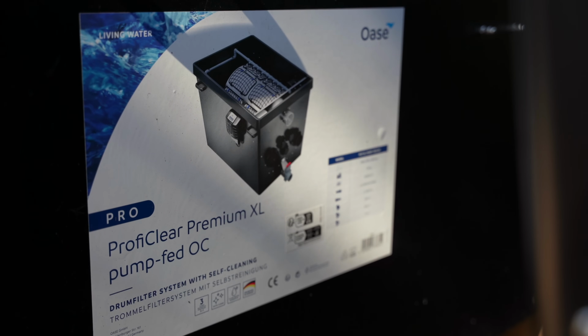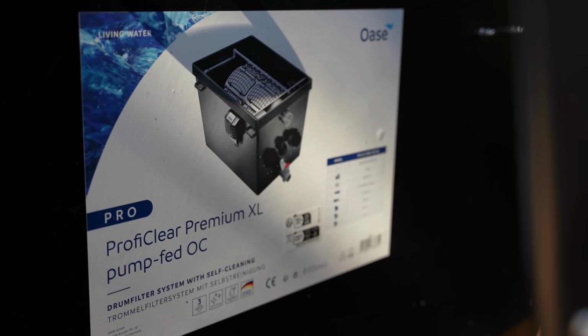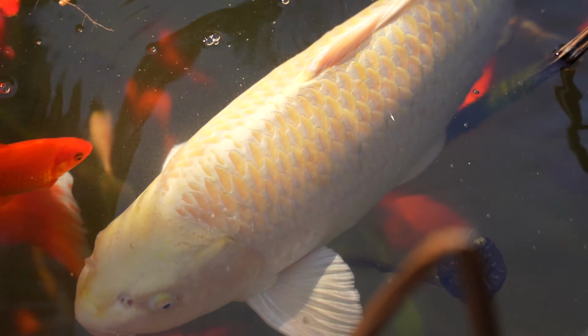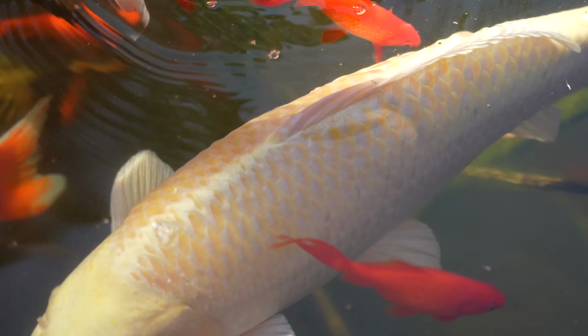We're installing 3 state-of-the-art drum filters on this 200,000 liter natural pond. Why? Because even in paradise, clean water doesn't happen by magic.